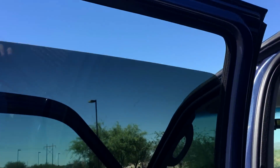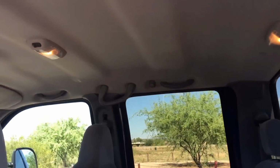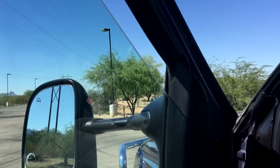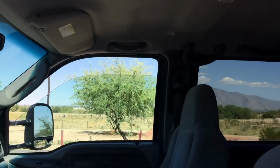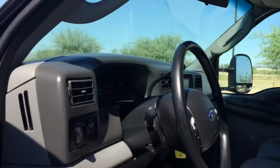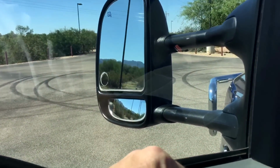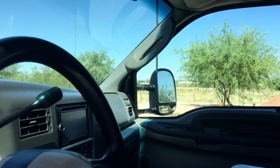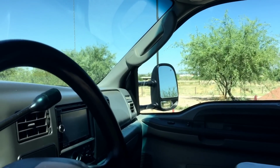All right, there's your driver rear window. Nothing going on there. That'd be my camera, just took the pictures. Headliner looks great. Driver window, passenger rear window, driver rear window. Mirrors, out, in, down, up, other side, out, in, up, down. Door locks.